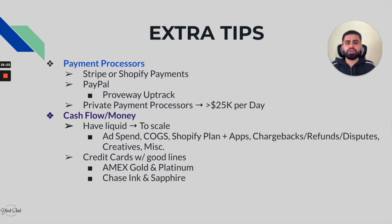Remember, PayPal just wants to see trust from you, right? They want to make sure you're operating this business legitimately and you're not doing anything suspicious or any frauds or anything like that. So as long as you have good customer support and of course you're uploading these tracking numbers onto PayPal through Proveway Uptrack, you should be just fine.